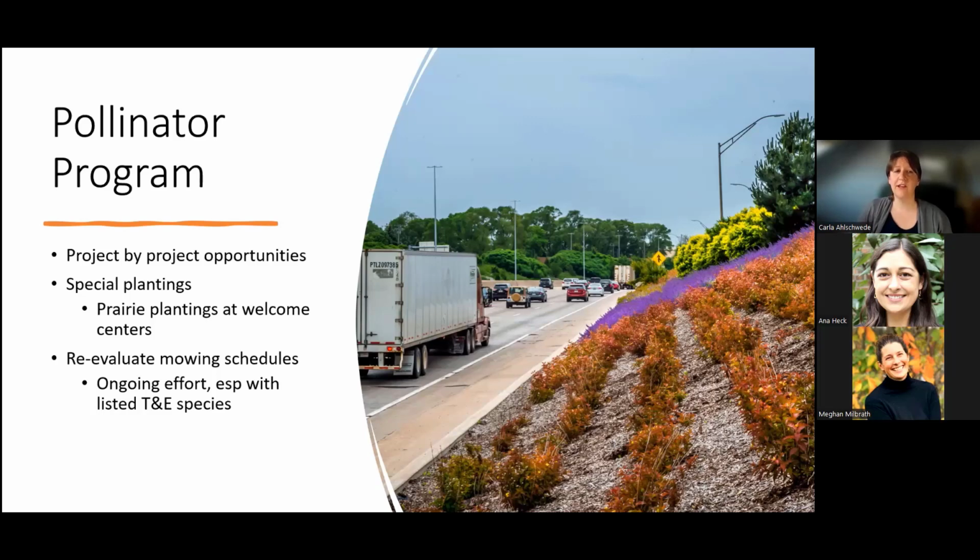We also are continually reevaluating our mowing and herbicide schedules. This is just because vegetation is constantly changing. New invasive species find their way to the state. New species are listed as threatened or endangered. And so we're always tweaking our different schedules, and that's part of the integrated vegetation management.